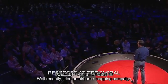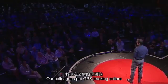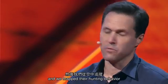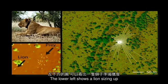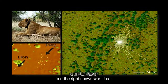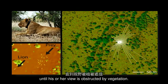Well, recently I led an airborne mapping campaign in the Kruger National Park in South Africa. Our colleagues put GPS tracking collars on male and female lions, and we mapped their hunting behavior from the air. The lower left shows a lion sizing up a herd of impala for a kill. And the right shows what I call the lion viewshed. That's how far the lion can see in all directions until his or her view is obstructed by vegetation.